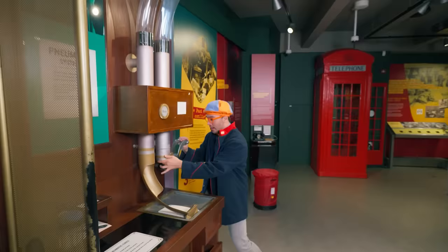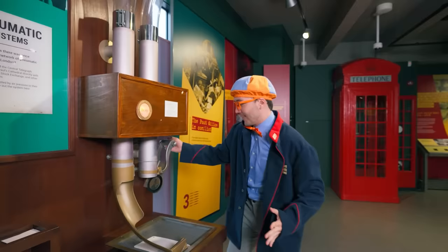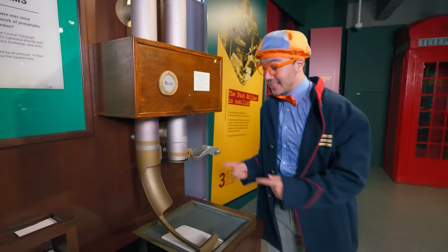Whoa, did you see that? Whoa, that's pretty cool. And look. Whoa, it's gone. That's pretty fun. It's a pretty amazing way for mail to travel.